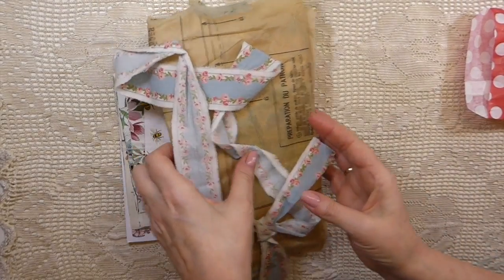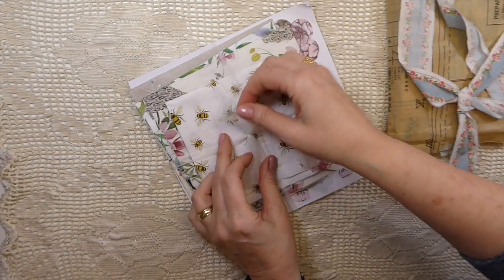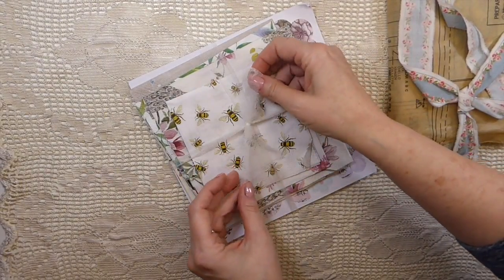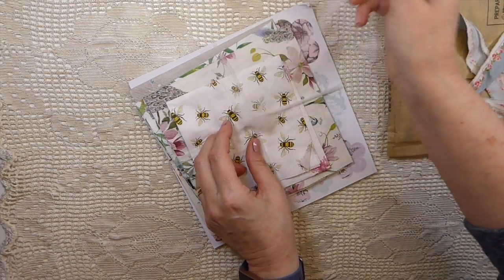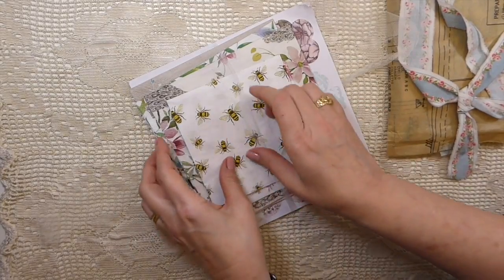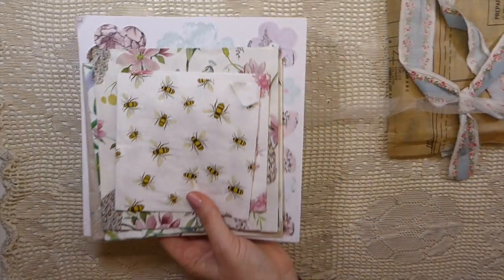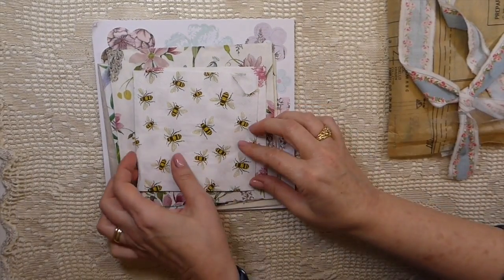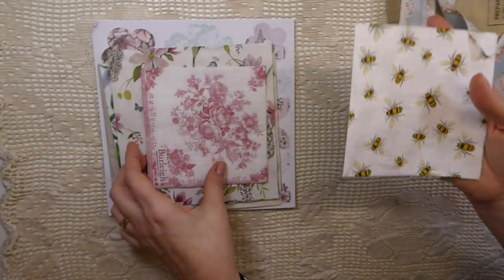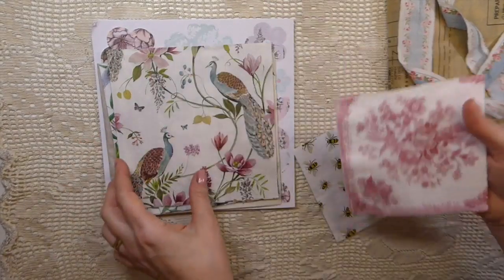So let me sit this over here first. She bundled me up. Look at this. It's just beautiful. I hate to even take it apart, because I'm terrible at tying things back. I get these packages all beautifully presented, and then I take them apart and they never look the same. But look at this. She really did spoil me. I've got the bumblebee napkin. How beautiful is that? And look at that one. That is gorgeous. Really pretty.